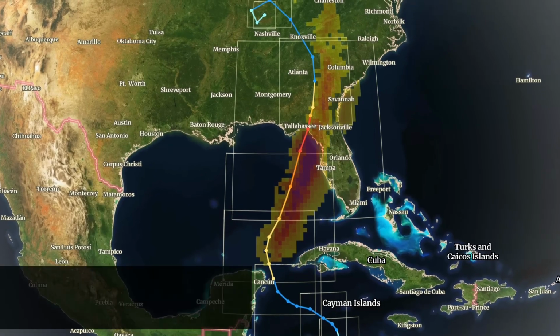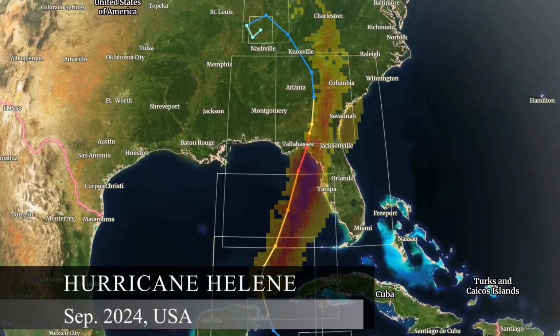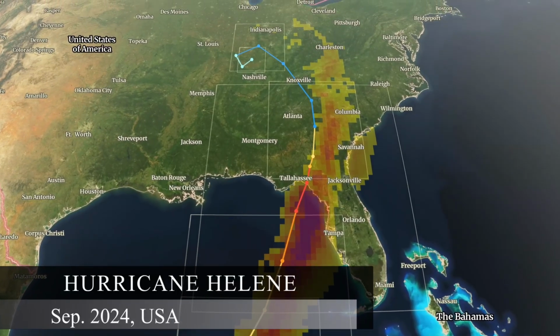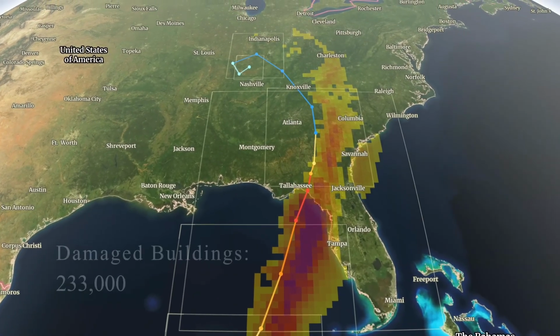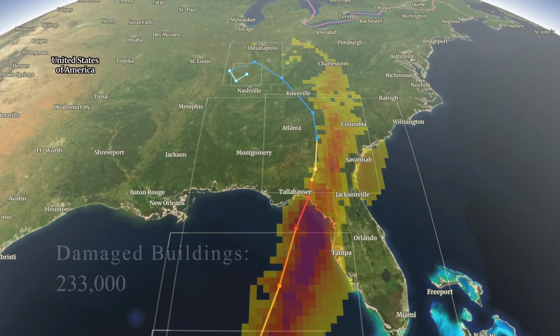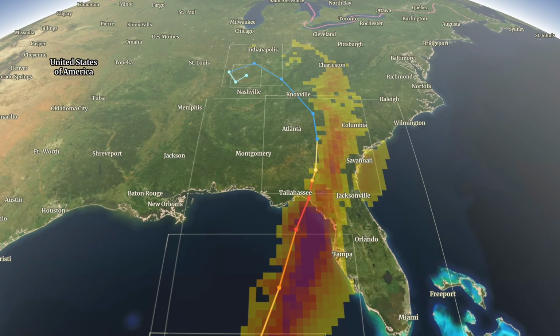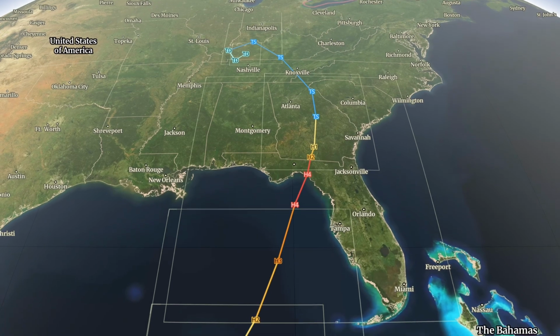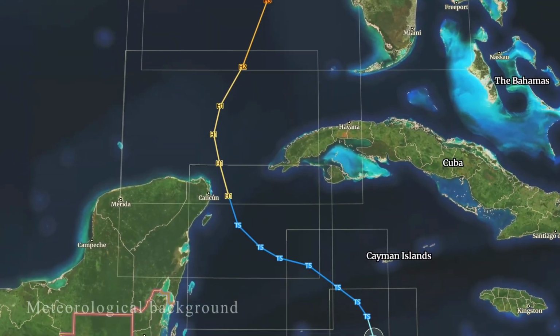In late September 2024, Hurricane Helene made landfall in Florida, causing widespread destruction. Our damage projections estimate that approximately 233,000 buildings were affected. We'll walk you through the weather conditions that led to this disaster, as well as a detailed breakdown of the resulting damage. Let's start with the meteorological background.